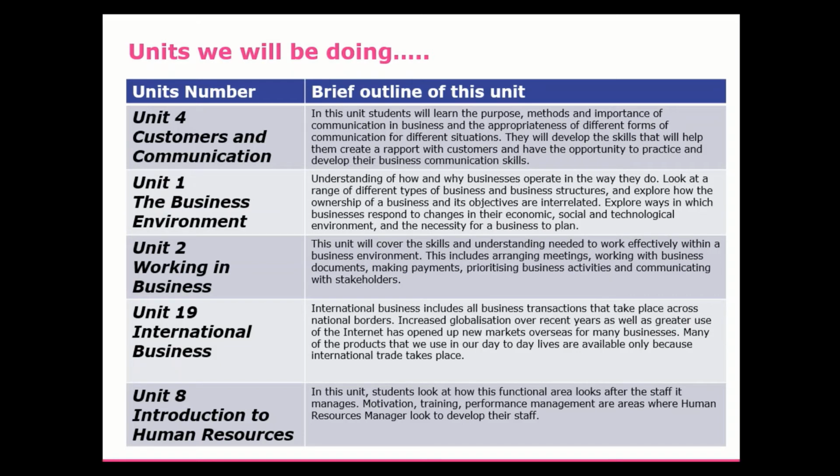Paying by cheque, filling in a cheque, prioritising business activities, the order of which things should be done in a particular way. So it's very much a practical, hands-on type of unit. Unit 19 is a really interesting one because we do use some local businesses who do trade internationally.